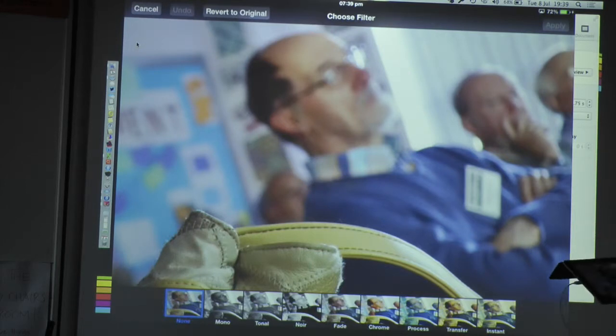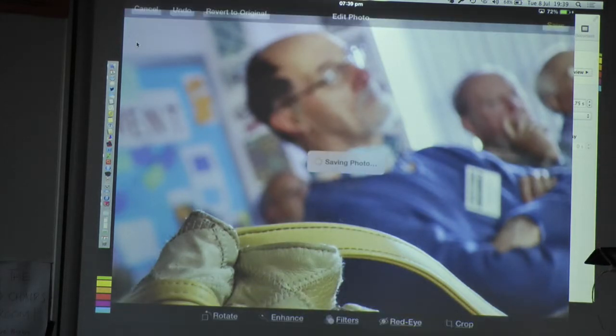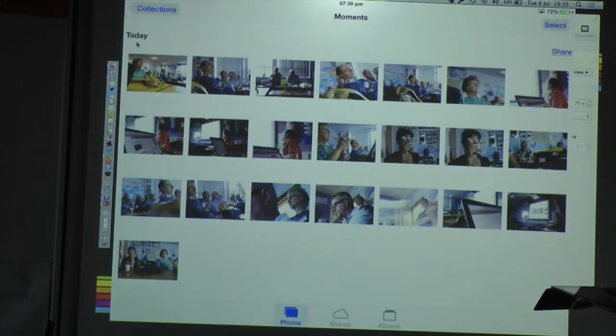But the idea is, once you've done this and just said save, tap save up in the top corner, that photo is now edited, and that will then synchronize back to your iCloud library in the cloud, and everything else you use will be updated. So you then walk into the other room, sit on your Mac, and that photo is already updated. But the promise is the edits will be non-destructive.